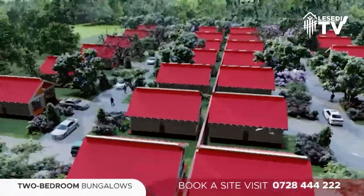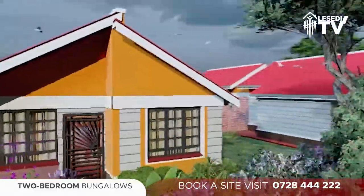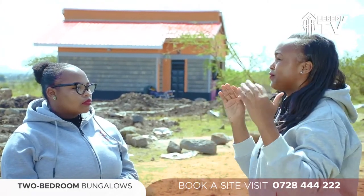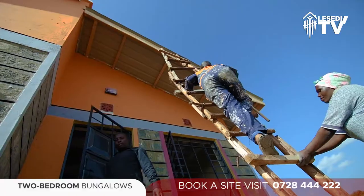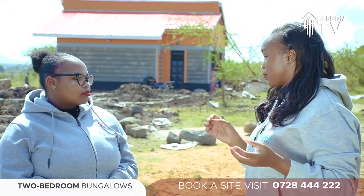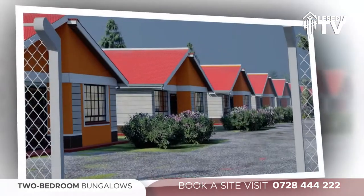Earlier on, umesema Jacaranda Ridge Estate iko na 32 units. Tell us more about this unit. These are two-bedroom bungalows, and each unit is sitting on a 40 by 80 plot with a common guest toilet. They are very spacious. There's a spacious lounge area with wide-fitted windows, and you can actually see Mount Kilimambogo from here. The kitchen is also very spacious because it has fitted cupboards, granite tabletops. Na pia kuna bench space kubwa. You can do your preparations there. We also have a very big spacious utility room where you can put a washing machine and do your laundry without any problem.